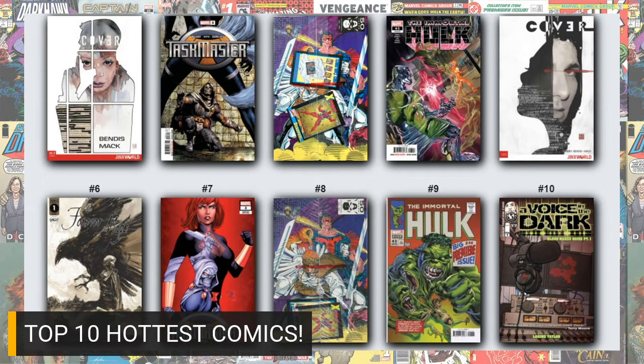At number 8, we have X-Force number 1, the negative UPC with a Deadpool trading card. These Deadpool trading cards are being sought after, guys. X-Force is seeing a major bump, even with the millions of issues that they sold. At number 7 is Taskmaster number 3, the Shane Davis 1 in 25 variant. At number 6 is Forever Maps number 1, Scout Comics. Number 5 is Cover number 1, the Zoo ORZU variant.